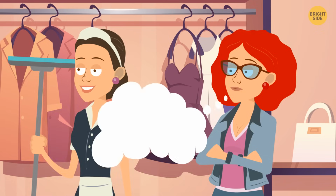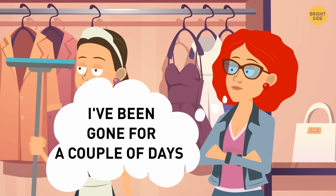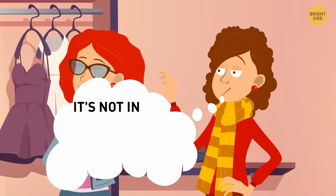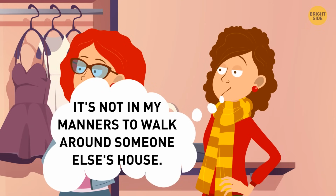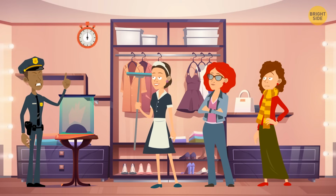Willow said that last night, when she cleaned the room at around 10 p.m., everything was all right. Kelly said that she hasn't been in the house for a couple of days. Sophia said that it's not in her manners to walk around someone else's house and steal jewelry. Who stole the jewelry?